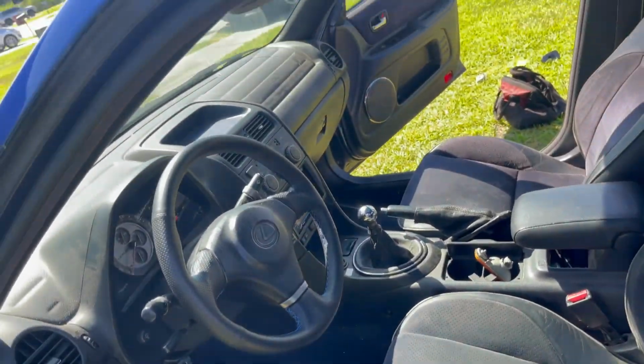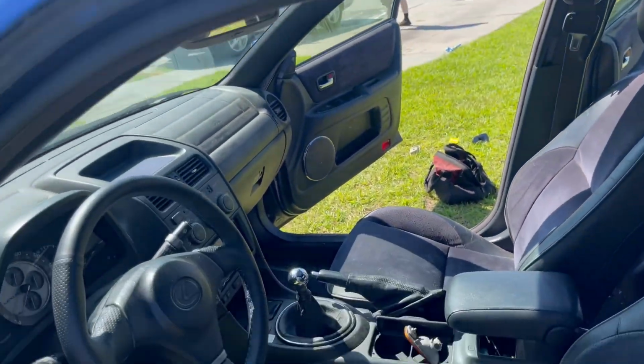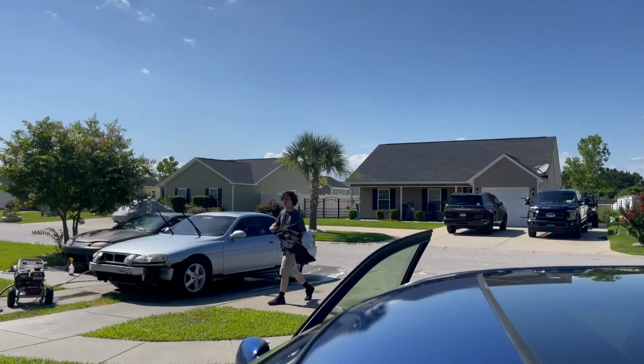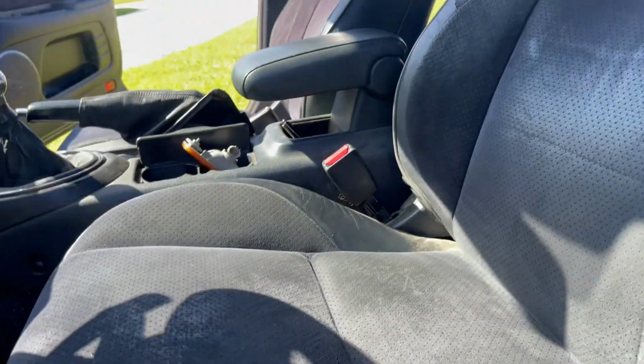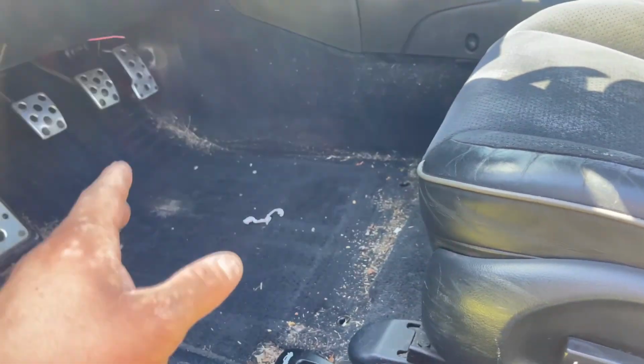So whenever, we'll just start working on mine. I'm gonna start on this. No, I'm not detailing my interior, I'm doing yours. All right, let's get with this. I'm gonna go ahead and start taking out seats, everything else, getting this car cleaned up as much as possible.